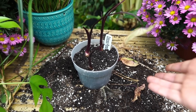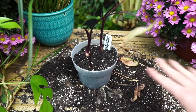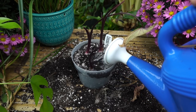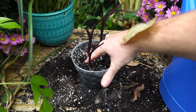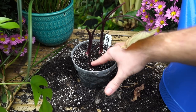That's why I went ahead and put them all in one pot, just because I don't expect them to do much this winter. I just want to get them through the winter and then have them around to be able to use in the ground next year. Give this a drink, help burp that soil, get any air bubbles out of there. Sometimes this coconut-based stuff tends to deflate quite a bit. All right, that'll do. I had put a little bit extra in there, so that's probably right about where I want it. I don't want it too high because then they'll rot.